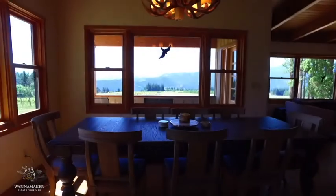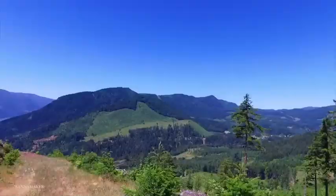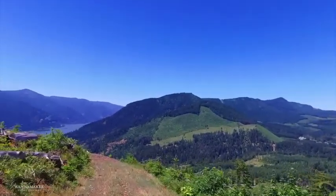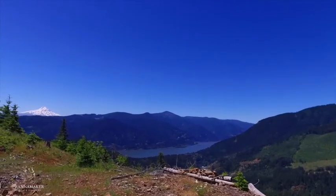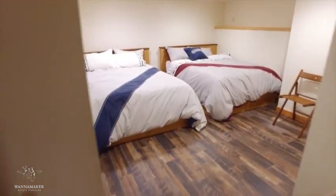I grew up having access to wilderness, and so I love spending time in the wilderness. It's some of my favorite time as a kid. And so I kept thinking, I want to be able to have access to wilderness. Once I purchased the property and decided to make it into a vineyard, I wanted to move quite quickly.